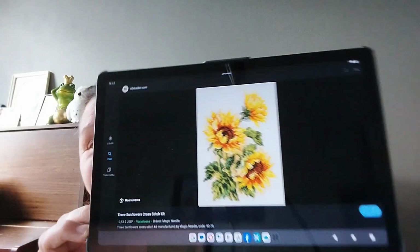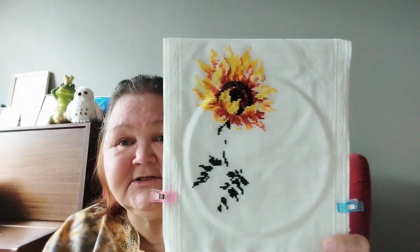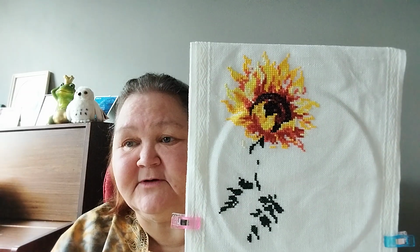My first one is a chart by Magic Needle, but I do not know the designer's name or anything. That's all the information I have. The chart looks like this. I have been taking part in different kinds of challenges. One of them is acrostic, and I needed the letter S in April. All in all, since March, I have stitched 656 stitches. This is stitched on a linen band, and I have the middle sunflower and some of the leaves down here.